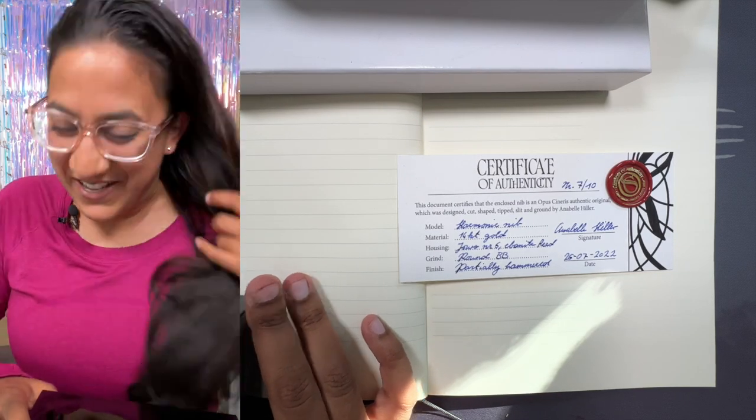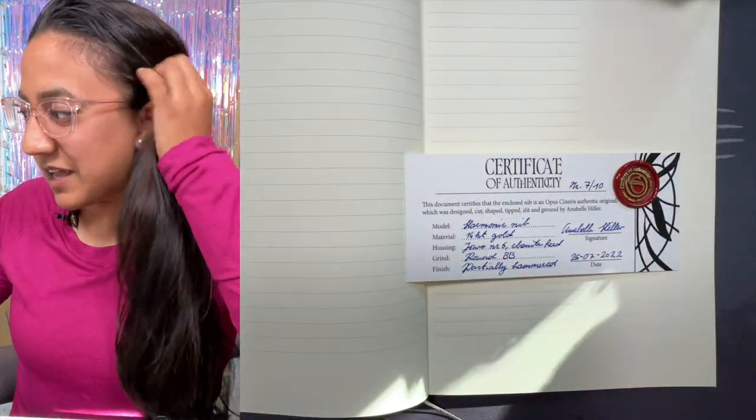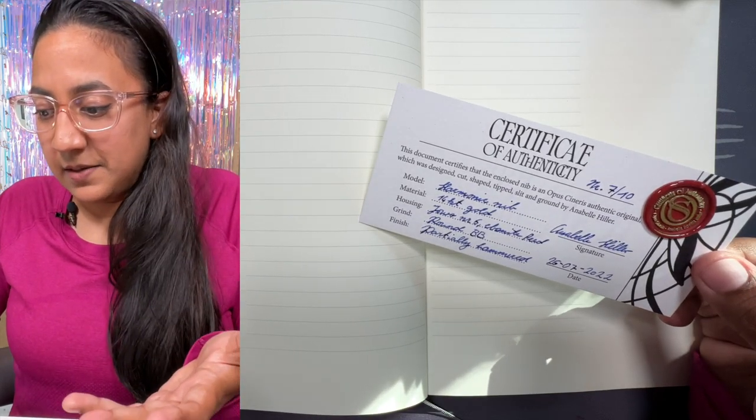And now I'm back. Okay, so the box. The box is lovely, and it does matter, as I said, because this is really precious. The certificate of authenticity is the paperwork for the pen and nib, and it's very important to me.